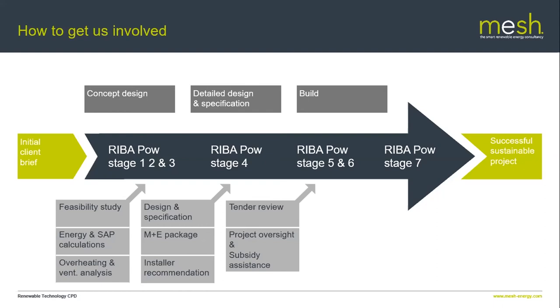And then finally, at stage 7, we can provide energy monitoring and feedback, which then goes all the way back around to helping you with your following concept designs, so that you design the best buildings. So you get to create this virtuous circle. Although this is set out as a linear project timeline, we want to see these projects becoming more of a circular thing, which then feed into following projects.